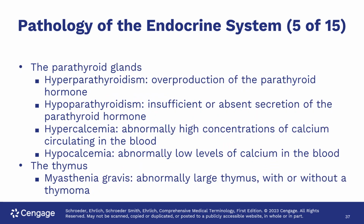Hyperparathyroidism is overproduction of PTH. Hypo is what? Underproduction. The same for calcium concentrations. Hypercalcemia is too much calcium, and hypocalcemia is not enough. Myasthenia gravis is associated with an enlarged thymus.